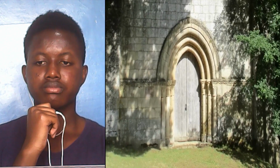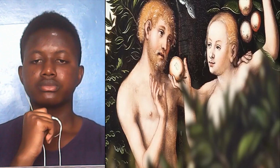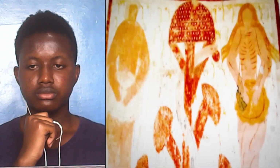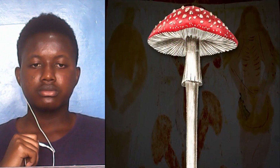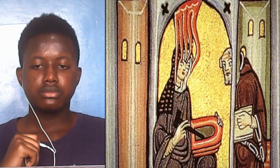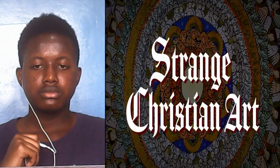In a small chapel in central France, you'll find this enigmatic fresco. It's a scene from the Bible depicting Adam and Eve in the Garden of Eden. Behind them is the Tree of Knowledge, except that it doesn't look like a tree. Instead, it looks like a giant mushroom. Why? Could artworks like this reveal hidden truths about Christianity and psychedelics? Or is there another explanation, one that's more rooted in the weird world of medieval illustration? Welcome to Strange Christian Art.